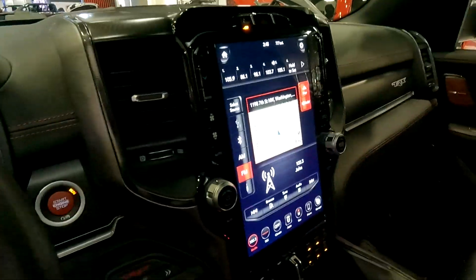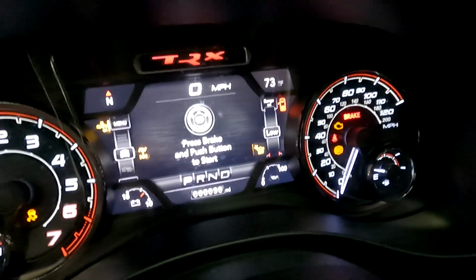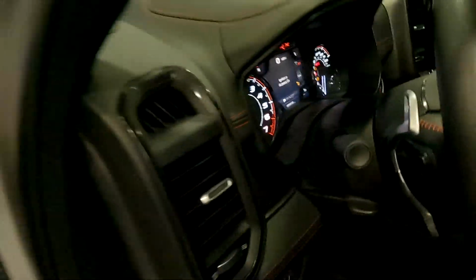This does look nice though, and I really wish the Gladiator had that size of an infotainment system. Soon, later, I don't know. I don't want to get kicked out, but maybe I'll do it right before I go.